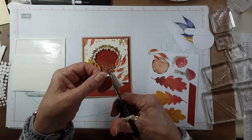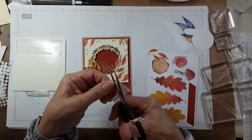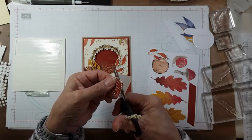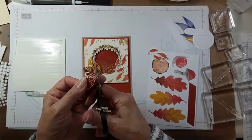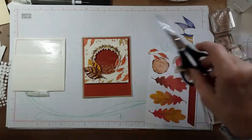So don't be afraid to fussy cut. Practice on scrap paper. Practice cutting things out of magazines. Practice whatever, just so that you get good at it. It'll come. It takes practice. It takes building up some muscle memory.